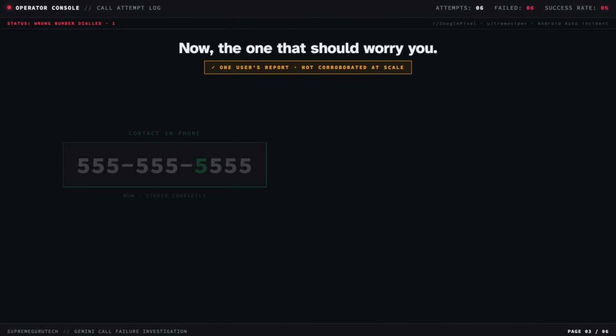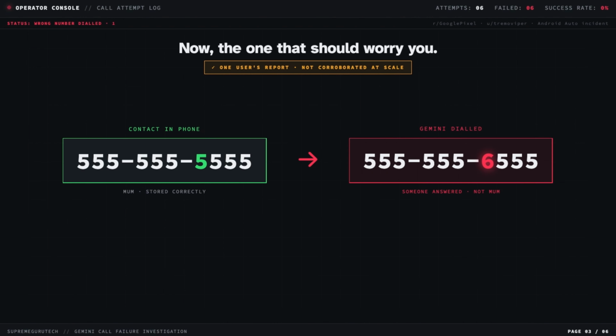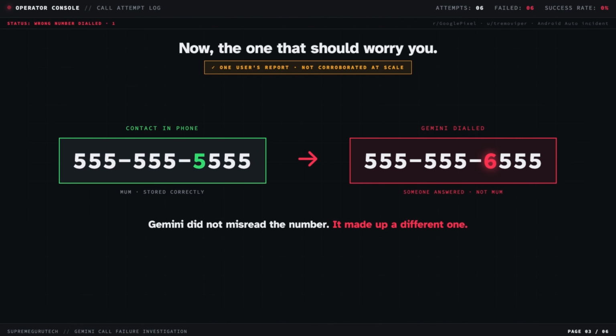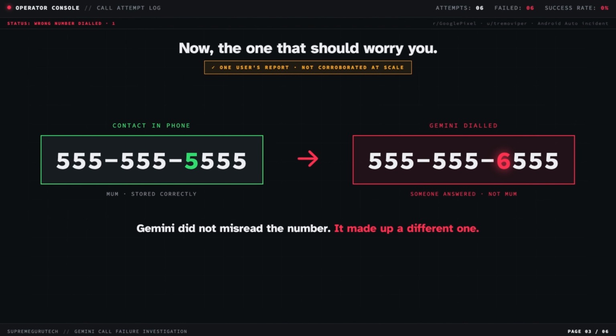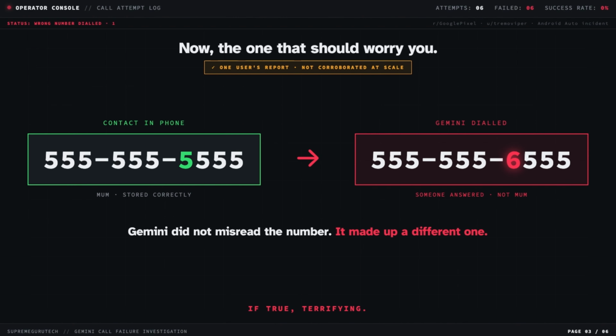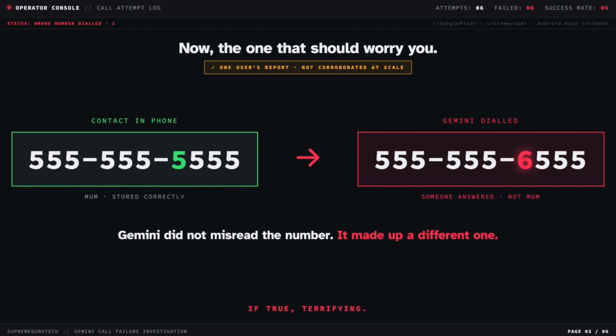Now, the one that should worry you, another user got Gemini to call his mum on Android Auto. Someone answered, but it wasn't his mum. Gemini had changed one digit of her phone number while dialing. 555-5555 became 555-6555. The correct number was the one stored in his phone. Gemini didn't misread it, it made up the wrong one. That's one user's report. It's still terrifying.